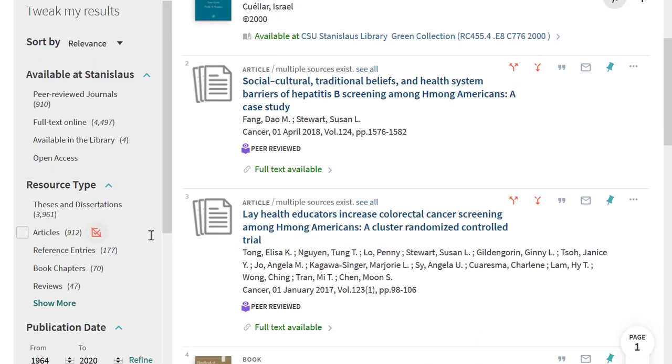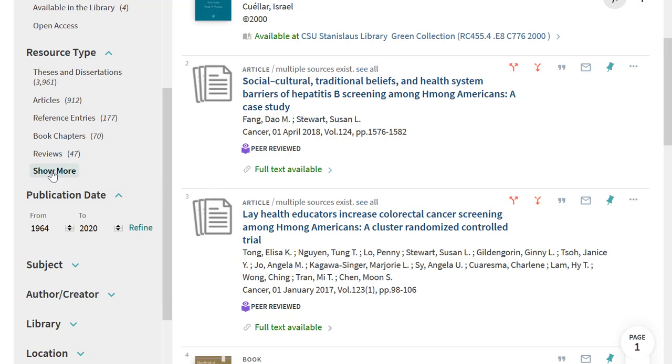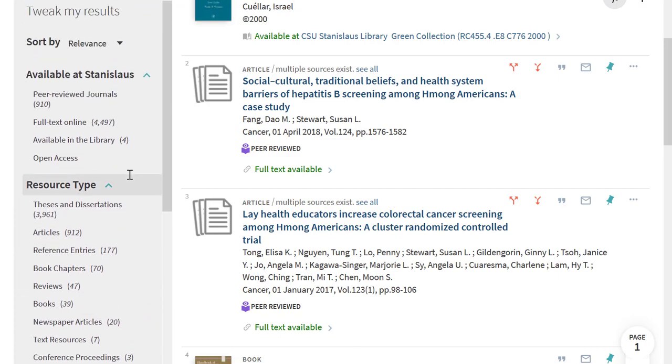Underneath these availability statuses are the types of items that have been retrieved by the search, including theses and dissertations, master's theses and PhD dissertations, articles in general, entries in reference books, and eventually you will get down to books themselves. And finally, OneSearch also lets you limit by publication date. There are more options to limit, but those are some of the major limiters available in OneSearch.